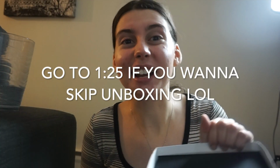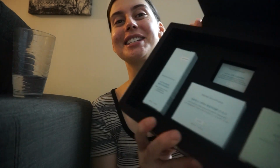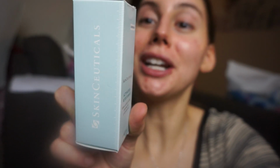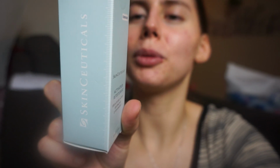This is horrendous lighting. But you're going to be diving in. Oh my gosh. Okay, so this is what it looks like. This is so fancy. So the first thing is this serum. It's the Retexturing Activator. So this activates skin regeneration response by promoting exfoliation, providing simultaneous hydration to diminish the look of surface lines and transform the skin into a smoother, softer, more radiant complexion.